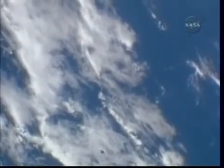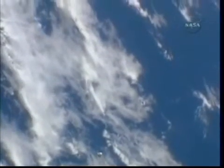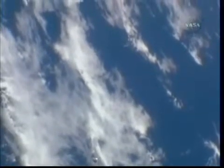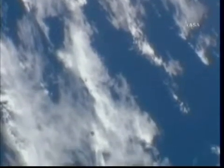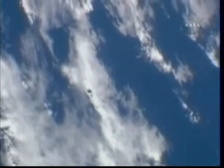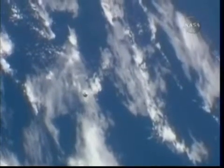Cameras on the truss of the International Space Station are now showing the brand new Poisk module as it begins its terminal approach for rendezvous and docking to the zenith port of the Zvezda service module. Here in the International Space Station Flight Control Room, Flight Director Holly Riding is about to go around the room for a go-no-go for docking. The same poll was taken a short time ago by the Russian Flight Control Team at the Russian Mission Control Center in Korolyov, outside of Moscow.